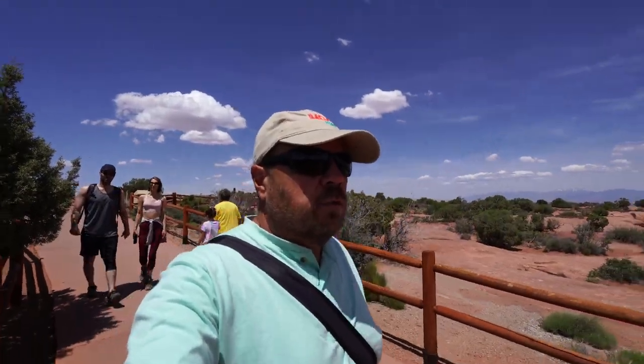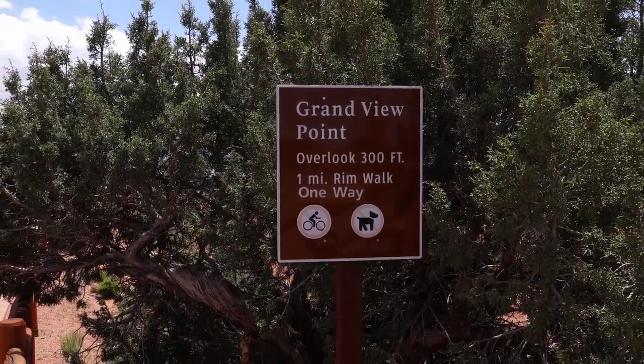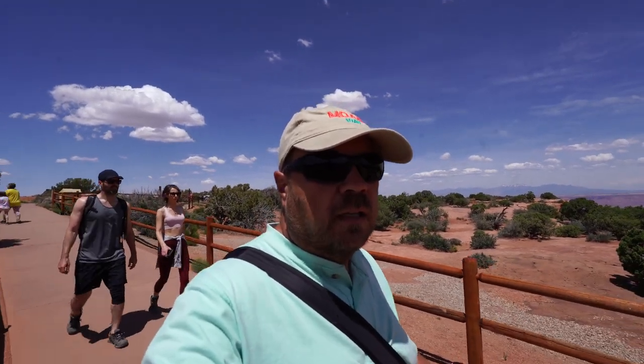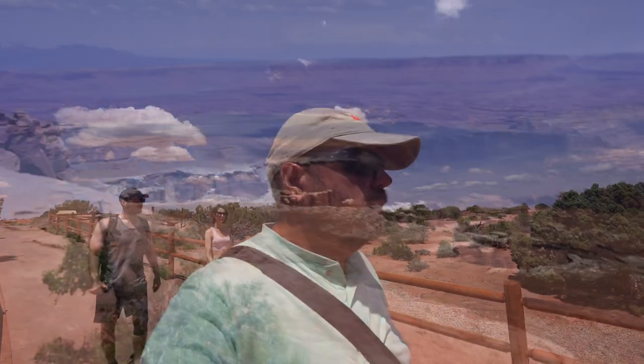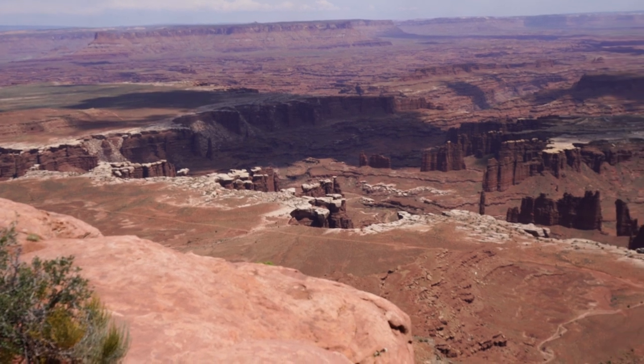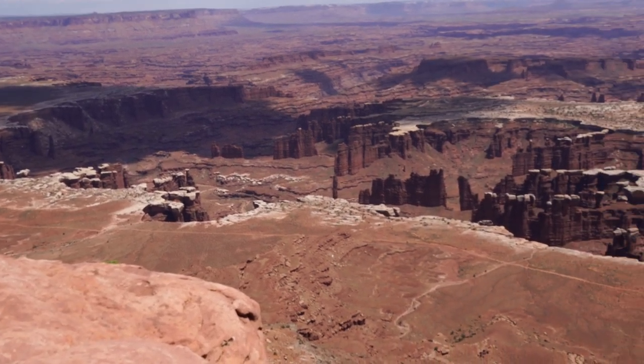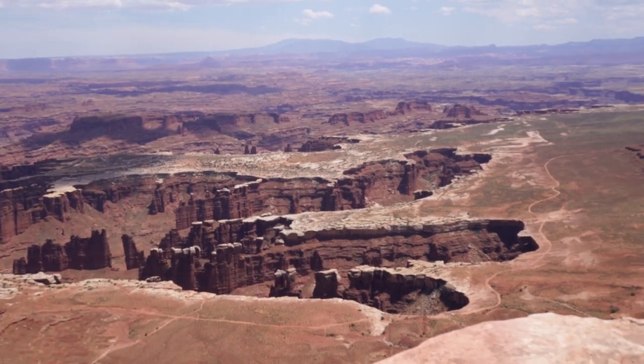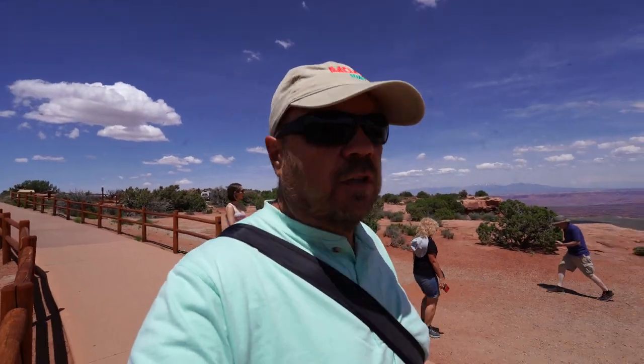We're walking into Grand View Point, and there's an overlook here. There's also a paved trail that you can walk on that takes you to other areas. The total distance is about a mile. We'll see if we do that or not, but we're going to check out the view, because the views are pretty much everywhere you look.